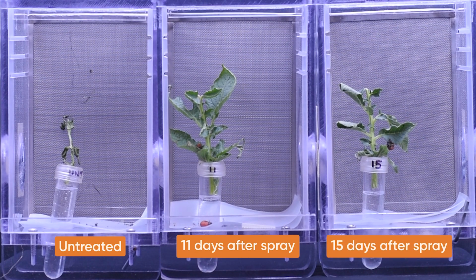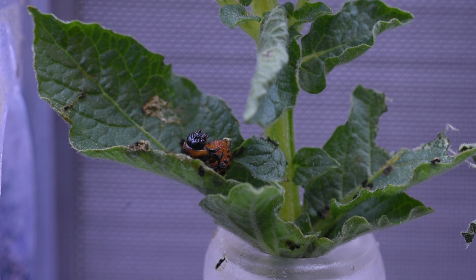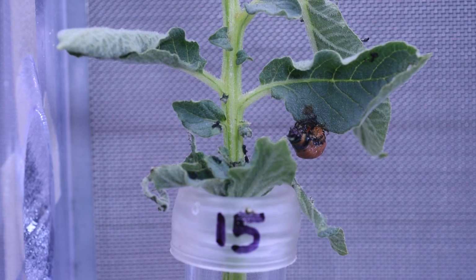Jemvelva active also has excellent residual activity. In this experiment, Colorado potato beetles were placed in cages for 24 hours on untreated plant tissue, as well as leaves cut from plants treated with Jemvelva 11 or 15 days earlier. The beetles showed symptoms, stopped feeding, and died after feeding on the previously treated plant tissue. All beetles died.